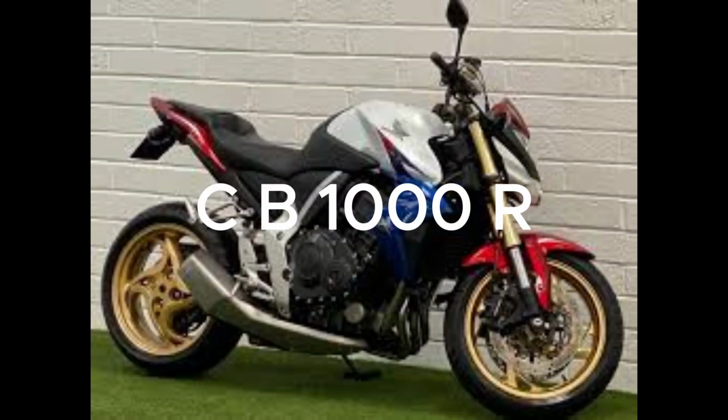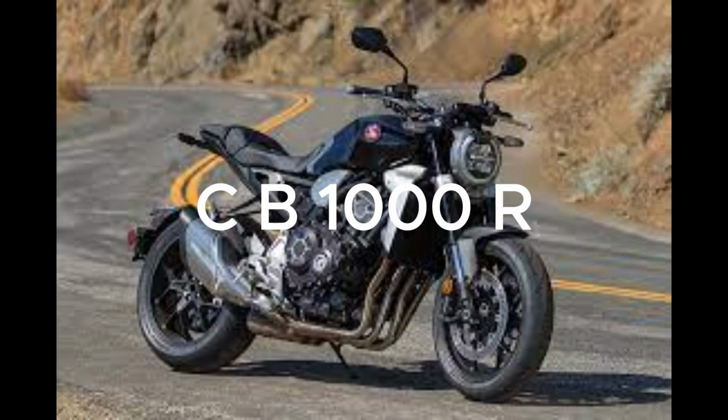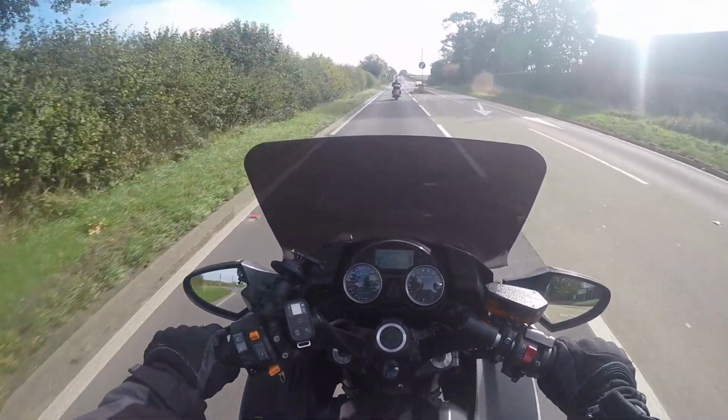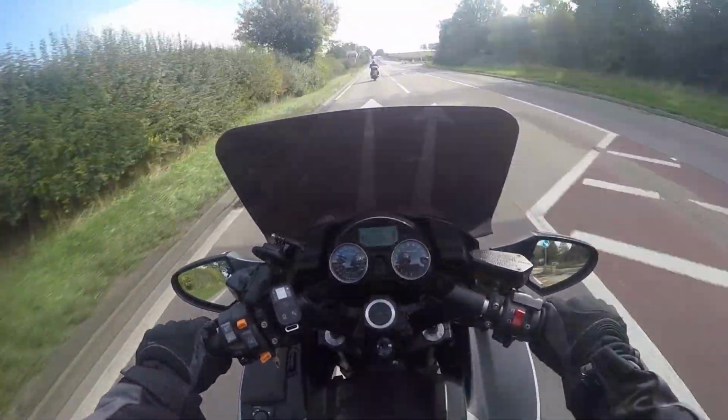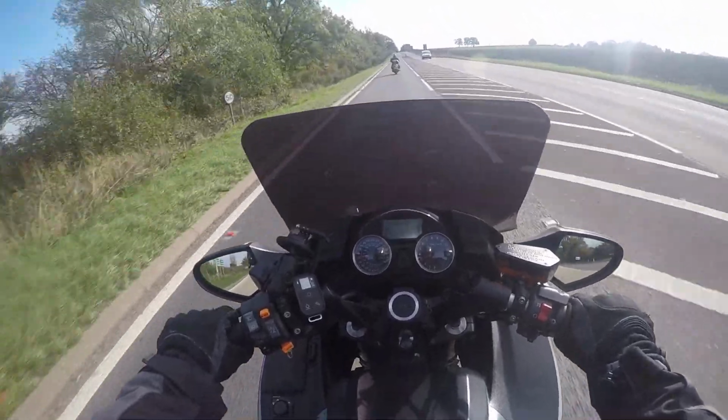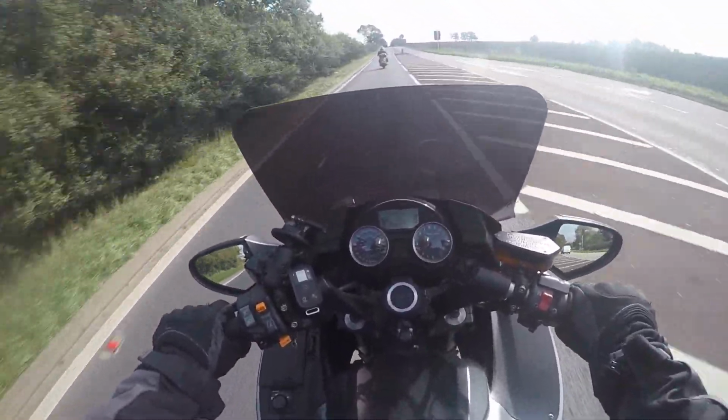The later two models of the CB 1000 R, they're both good naked bikes, although the older model does have that little pointed headlight fairing. Now this model has 130 brake horsepower and weighs 217 kilo. The newer version is lighter and more powerful, with 143 brake horsepower and it weighs 212 kilo. The only thing I'm not keen on with these is that sort of rear floating mudguard plate holder, but this of course can accidentally fall off and be replaced by a tail tidy.